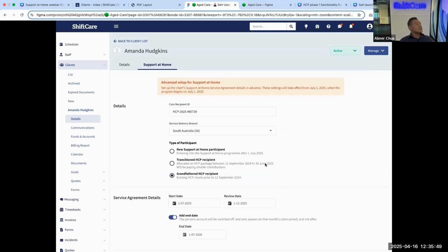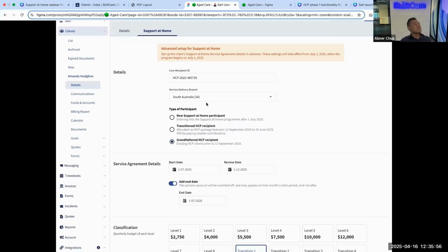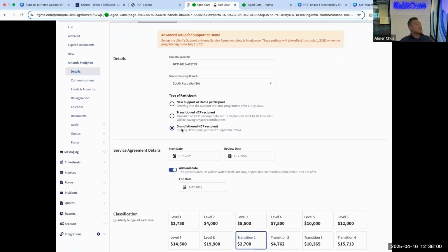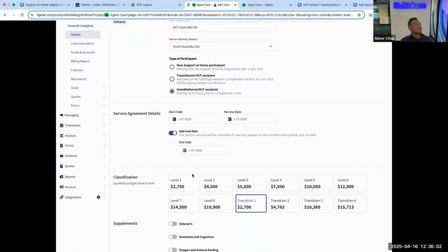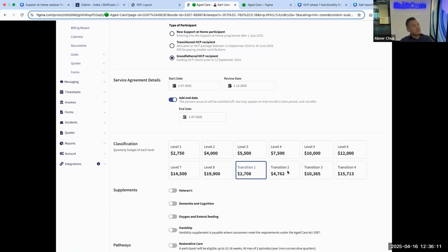Under the Support at Home tab that we've selected, we've made a mention that she's going to be based in South Australia. She is a grandfathered HCP client, and that means that if you're a grandfathered HCP client, there are different classifications that apply to her. So we've included that with these transitional levels here.